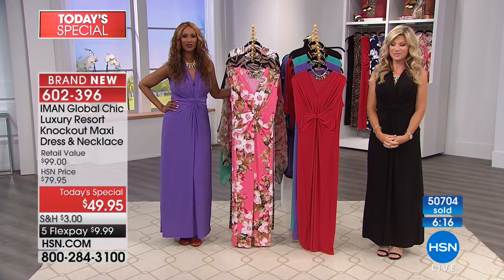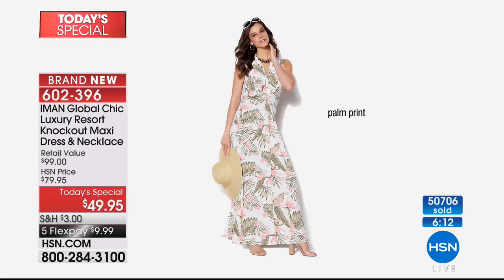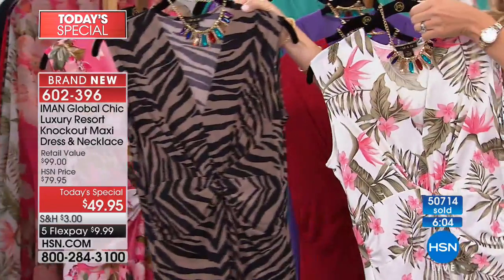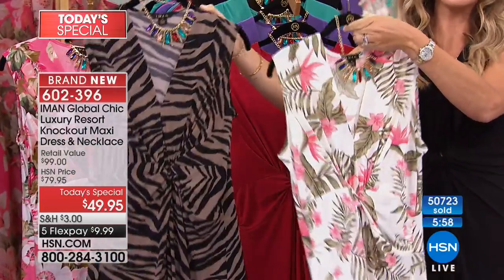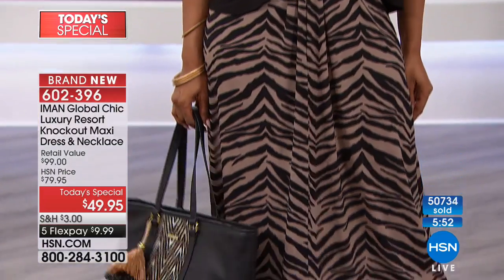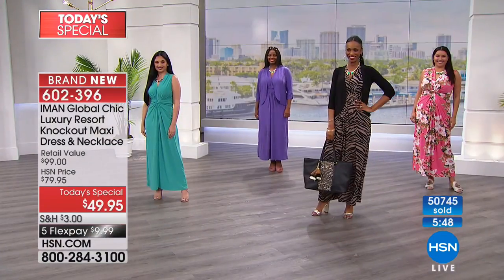I got the animal print, and I got the palm print, and I got the pocketbooks, and my daughter's so fussy to buy for, and she just loves the tote bag. Oh, great. And the crossbody, and I have it too, of course. Oh, good for you. Doreen, you're a global chic woman. Oh, yes, 100%. I love it. I can't wait to get them home. Me too. I can't wait for you to get it home.